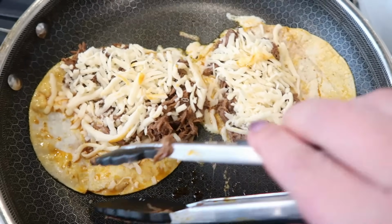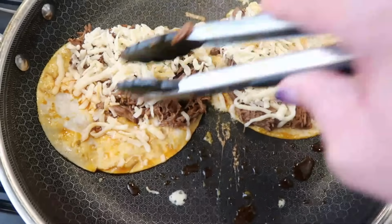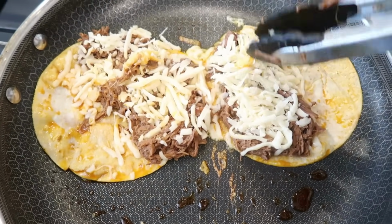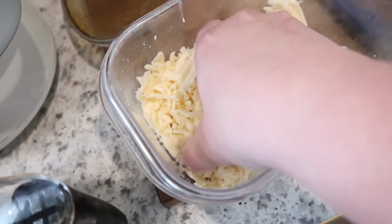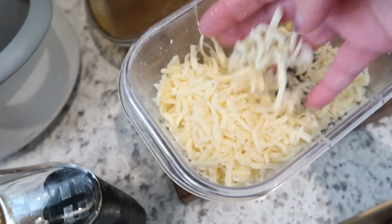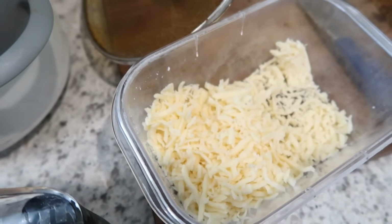Okay, so we got our tortillas dipped in the fat. I'm gonna have to use both hands for this, so I'm gonna put the camera down, but basically we're gonna fold these over and fry the tacos. We got some beef in there, and then this is Oaxaca cheese. Sometimes it depends on where you get it. Sometimes it'll say Mexican melting cheese, sometimes it'll say quesadilla cheese, sometimes, I don't know, it's labeled a bunch of different things.